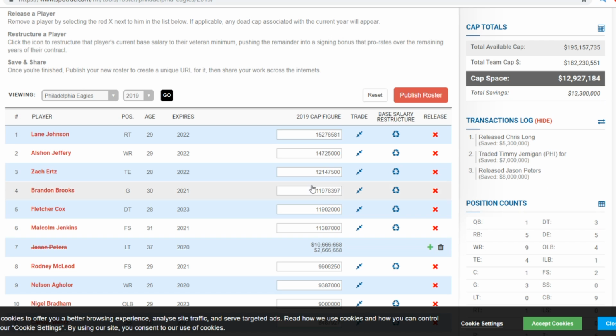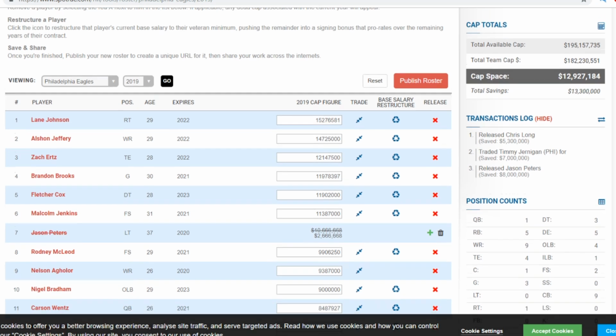$12 million. Some guys mean a lot to this team, and they're good too. Those are very tough situations. That's why I'm surprised, with respect to McLeod for reworking his contract. Not a lot of guys do that, but I'm surprised they didn't just cut him. Honestly, he could still play, obviously, but it's a tough situation for the Eagles.